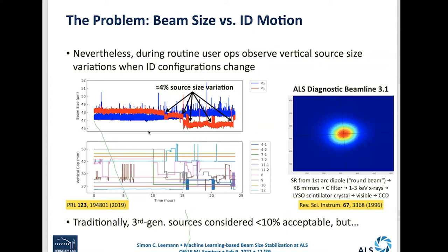And that's what I show you up here on the top left. Over a 24-hour period of user ops, you see here this recorded horizontal and vertical beam size. And indeed, you see the horizontal in blue is nice and stable, what you'd want. The red, the vertical, not so much, right? You see that there's these quite distinctive jumps here every once in a while. And if you look real close, you'll see, of course, that they line up exactly with changes in insertion device configurations. That's what I have down here.